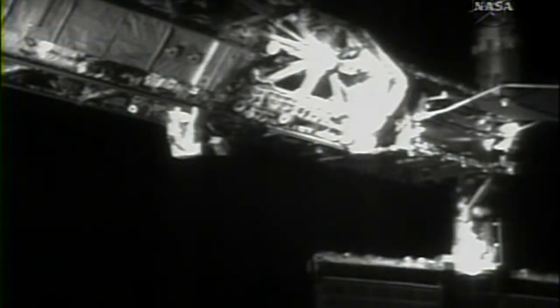This is Mission Control Houston, now 3 hours and 42 minutes into today's spacewalk. Astronaut Steve Swanson translating and moving back to the Quest airlock to stow a bag of equipment and supplies from the first part of the spacewalk. Astronaut Pat Forrester working on clearing the railway for the mobile transporter, the station robotic arm platform.